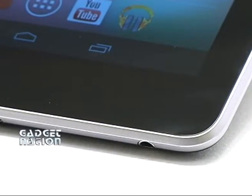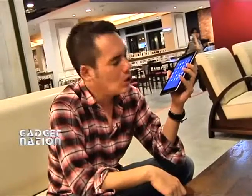Now let's talk about some of the drawbacks. Firstly, memory. The most you're going to get out of this, with the whole revised edition, because they've dropped the 8GB, the most you can get is 32. Which for me is probably never enough. I tend to keep a lot of files on hand, be it multimedia files or this document or that document.